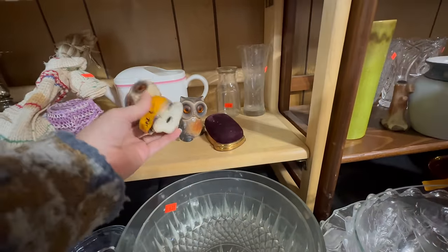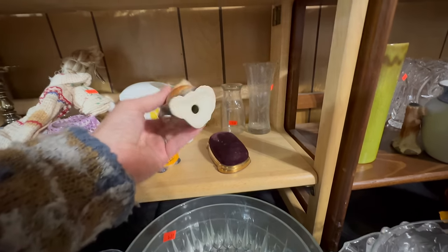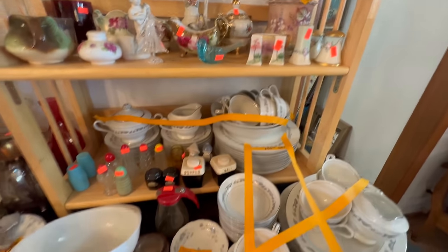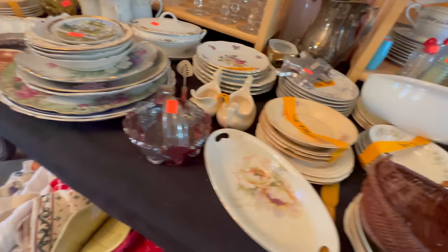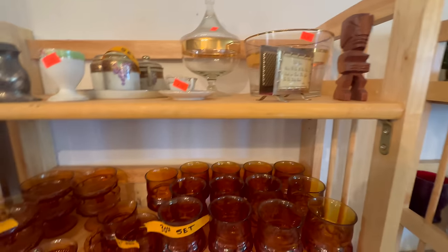These guys are adorable. I think they would do really well at my new space that I'm getting in Silverton, Oregon at the Homestead Relics. I did a video on them before, so I'll put a link to that one in this video or at the end of this video as well so you can see that store I'm moving into. I'm so excited.